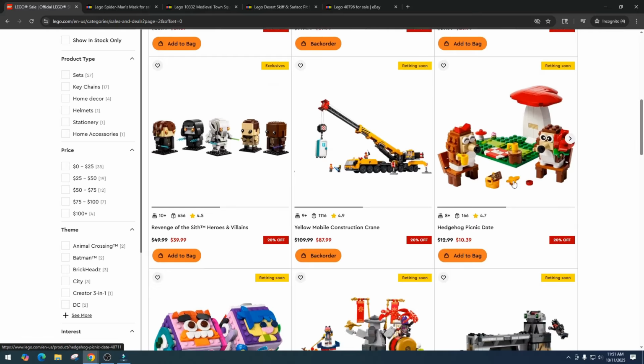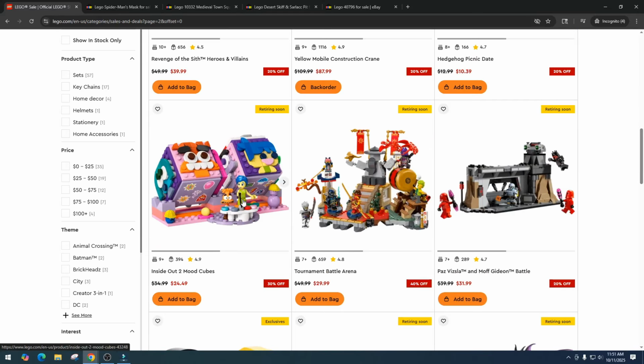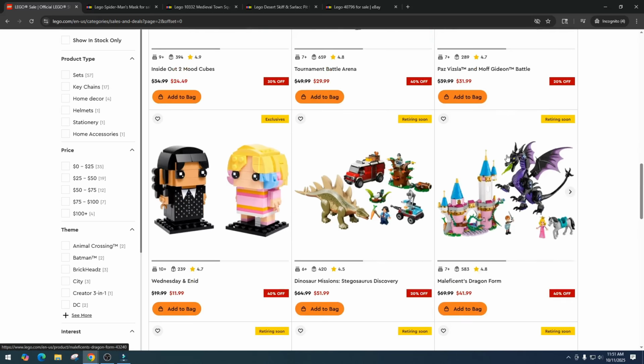All right, we got the Hedgehog picnic date, passing on that. The Inside Out 2 Mood Cubes, yeah, passing on that. Tournament Battle Arena, passing. The Moff Gideon Battles, $31.99. I'm not a big fan of Mandalorian sets, so I'm going to pass on that. We got Wednesday in Enid, $11.99, 40% off. I'm liking that. I hope to pick up a few, at least 5, but this isn't on my core list. It's just if I make a run to the Lego store for other sets, then I'll probably buy it. Hopefully it'd probably sell for like in the $30 range one day, which I consider a win.